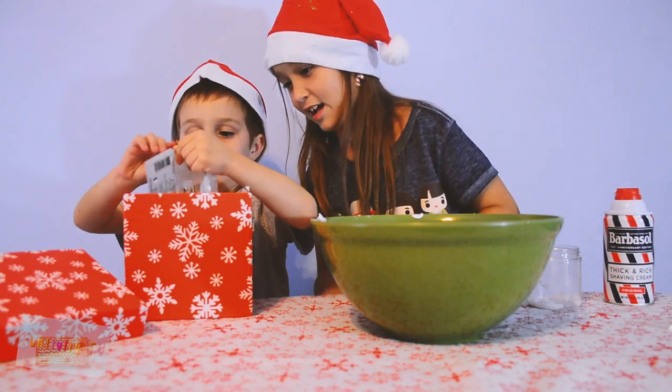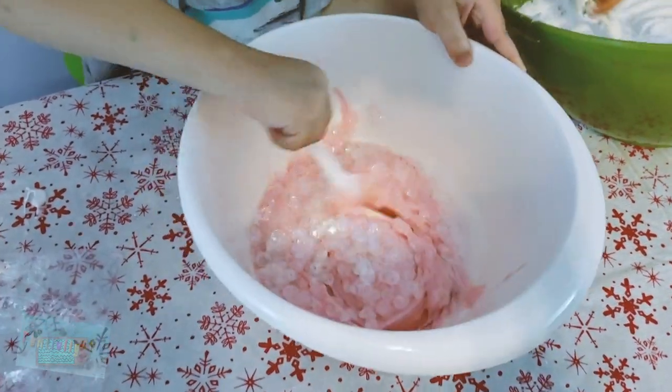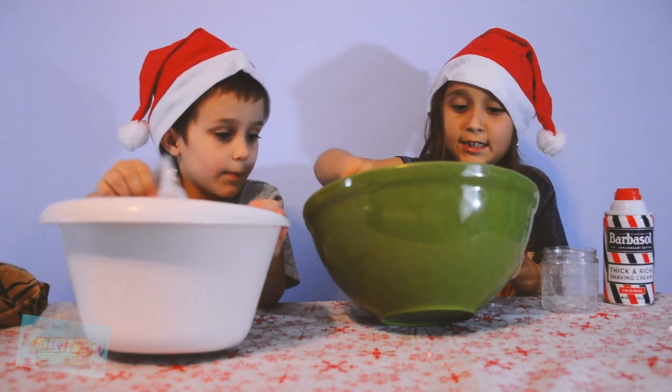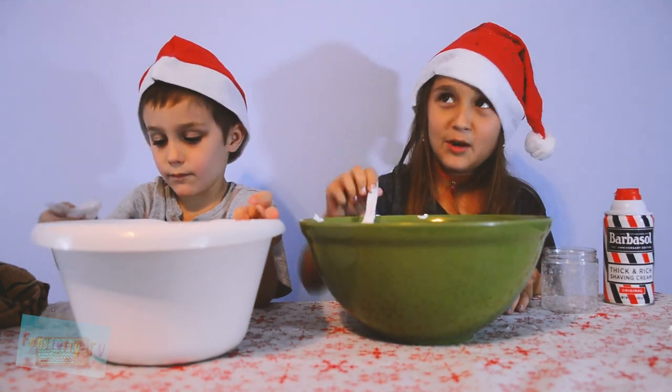Wait, what is that? That's glitter! Oh, yes. Yours is so pretty. Mine's just plain. Mine is snow. Mine's going to be snow slime.